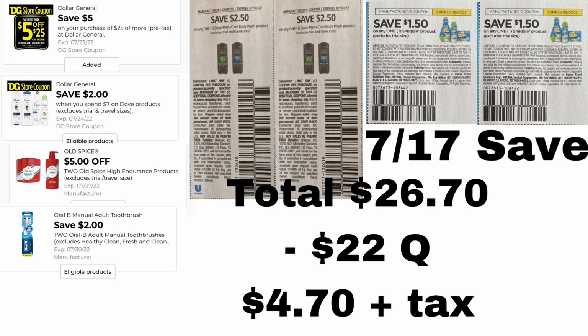These are all of the coupons you're gonna wanna have. Your 5 off 25, $2 off when you spend $7 on Dove products, $5 off two Old Spice High Endurance, $2 off two Oral-B, two of the $2.50 off one Dove Men's Body Wash, and two of the $1.50 off one any Snuggle. Now, both of these coupons came from the 717 save.